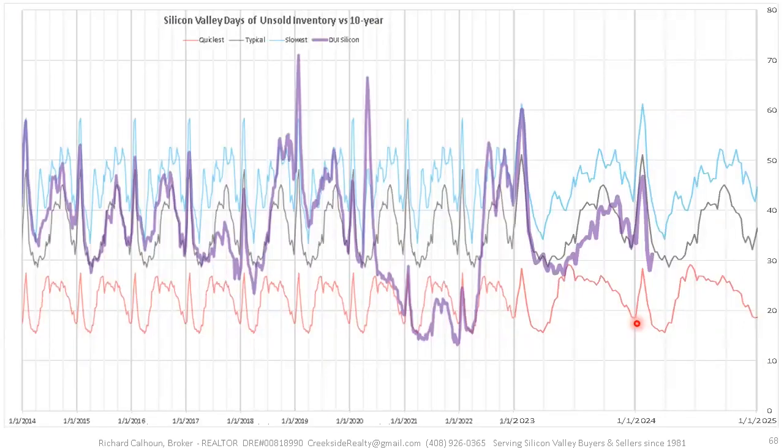Here's days of unsold inventory, and because you had a drop in the number of offers, the DUI actually went up. And again, you can see that historically, because of the historical lines, these are normally coming straight down. So this abrupt up is pretty unusual. Now there's an abrupt up in all of them, but it's earlier in the year, and you can see the abrupt up and the abrupt down, and you should be plateauing. You shouldn't have this big upswing.